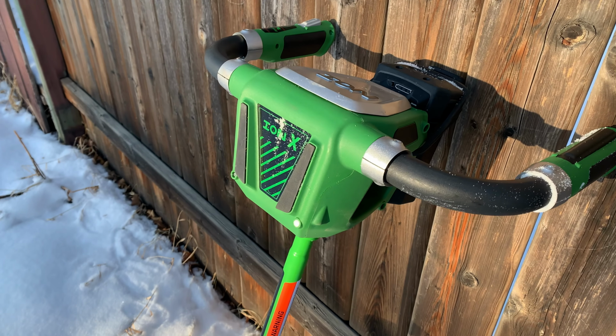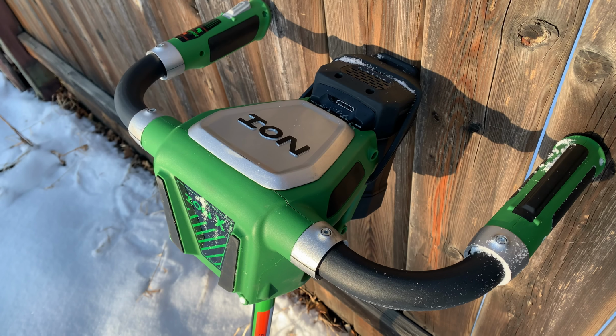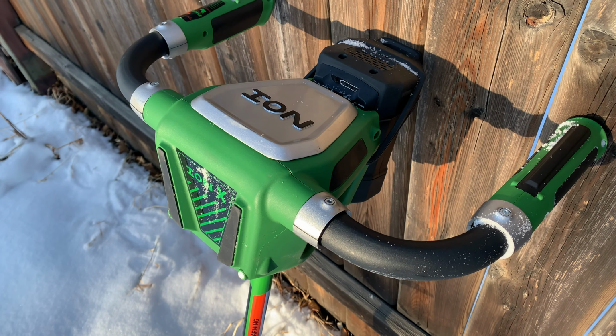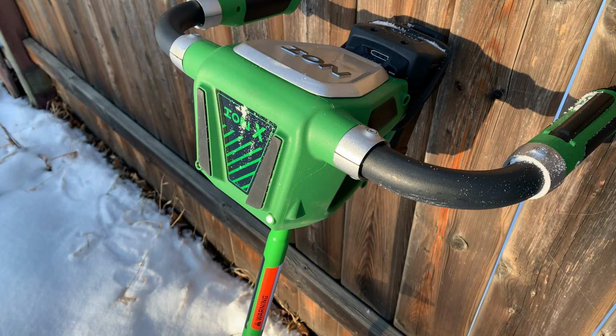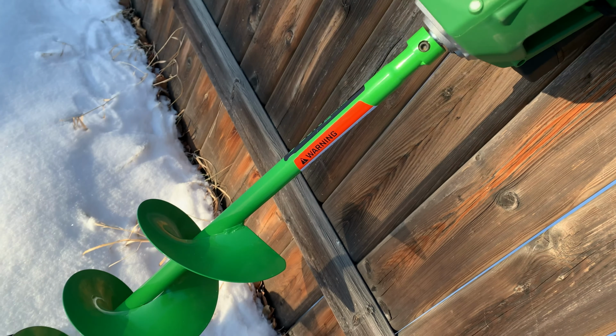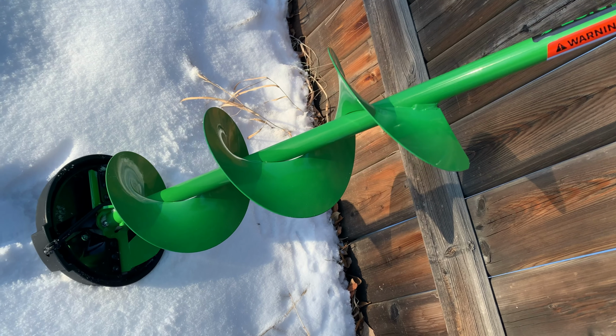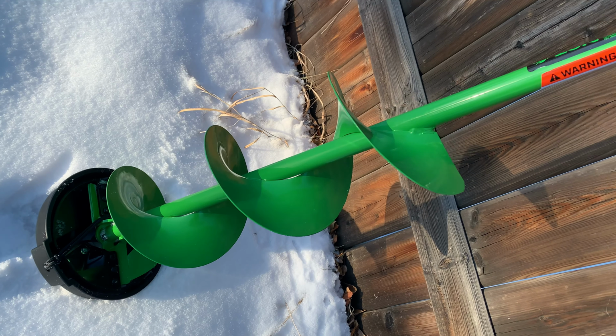And first up is the Ion X. This thing is awesome. I picked it up a couple of months ago. I've had it out about 3 times now. Absolutely love it. It's got a 40-volt motor on it, a 5-amp-hour battery, and this thing just cuts through ice like it's butter. I'll definitely do a review on this thing in the future, but if you guys are looking for an electric ice auger, definitely go and check one of these guys out.